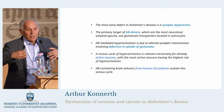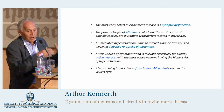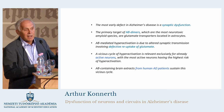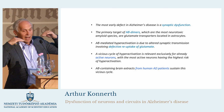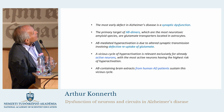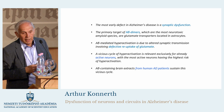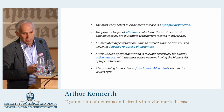So the activity of a neuron is driven by glutamate. If there's no glutamate to drive the neurons, an uptake blocker will do nothing. So only the active neurons are mostly affected, and this may be one of the reasons why the activity starts in the hippocampus, because the hippocampus is naturally a very active region. The basic mechanisms seem to be the same everywhere in the brain. And the final comment is that A-beta-containing brain extracts from human AD patients, which we received from a collaborating lab at Harvard, turn out to be even more powerful than the synthetic A-beta dimers that we had in the lab.